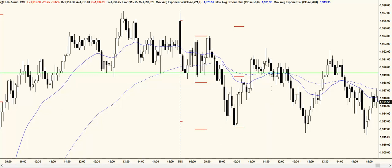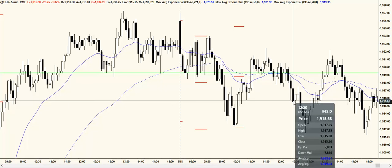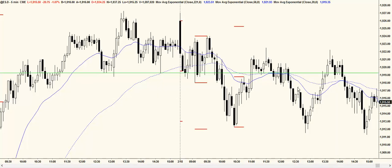So, look here. Look to sell. Three bars down, you're probably getting low in the range, so it's probably best to look to sell a pullback, at least for a scalp. But look what happened.